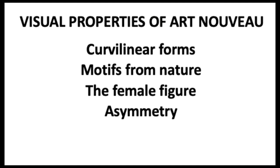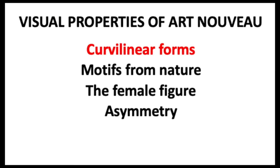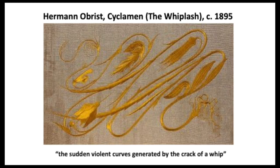So what about the visual properties of Art Nouveau? As I've mentioned, it can vary widely, and these properties can also be contradictory. But there are certain properties that are very closely associated with Art Nouveau, and I've listed four of them here, although this is by no means comprehensive. First, curvilinear forms, intertwined lines, curves like you see in this wall hanging.